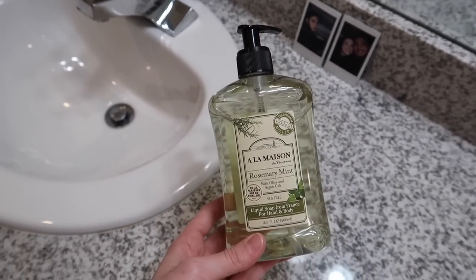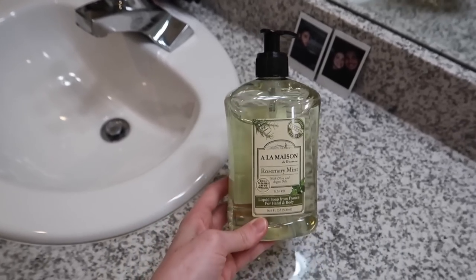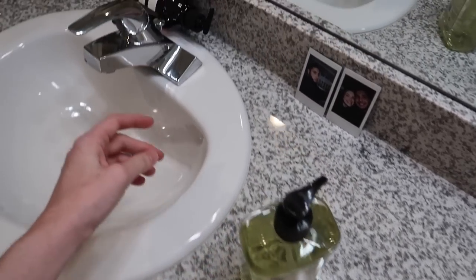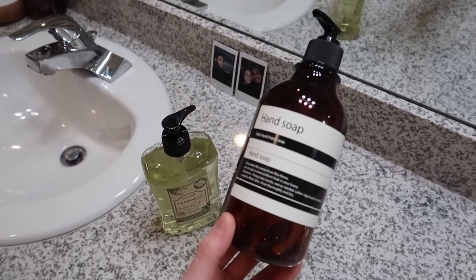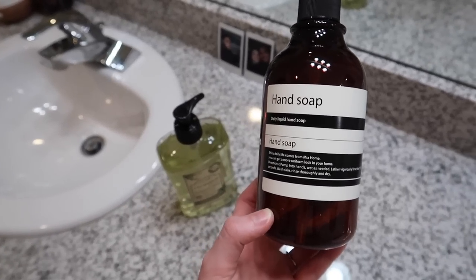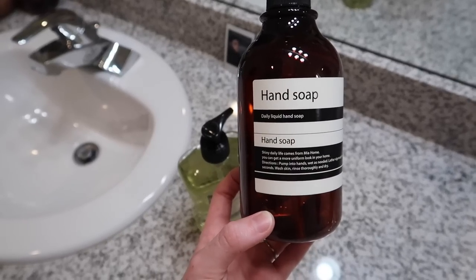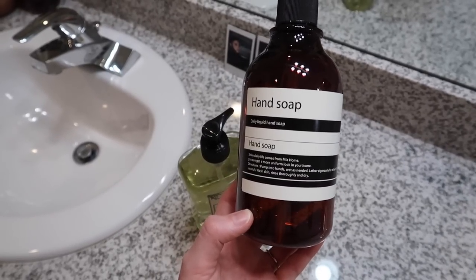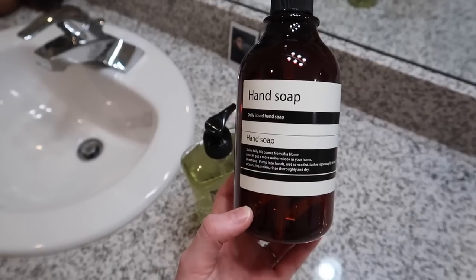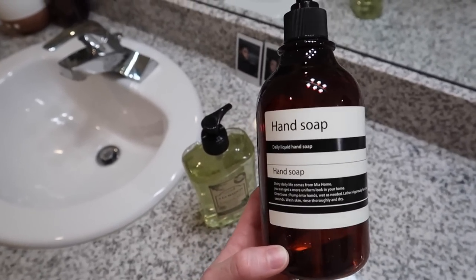But I really wanted the Aesop hand soap, but you guys, it's so expensive. So I found these copycat or dupe soap dispensers. It just has the label that says hand soap instead of Aesop, and then it says a little bit about how to use hand soap, which I thought was really cute. And it has different labels that it comes with if you want to change these out. I added one that says dish soap to the kitchen, so I'll share that with you guys.